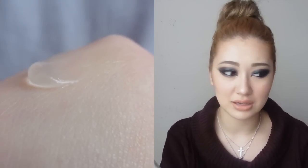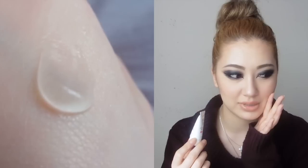I don't think it masks my pores or makes my skin flawless again, and I feel like it's a little greasy. Yeah, it might make my foundation last longer, but I've tried primers before that definitely prep my skin a little better and make it look a little bit better than this did. So I wouldn't purchase this.